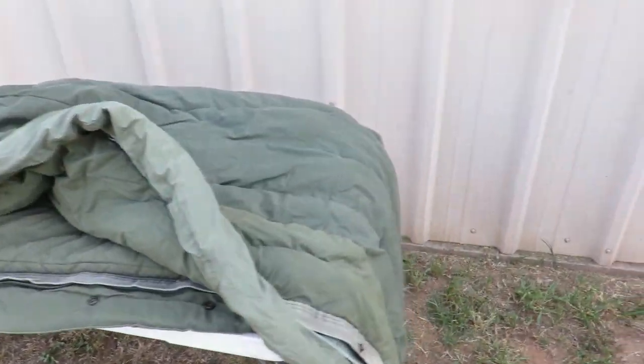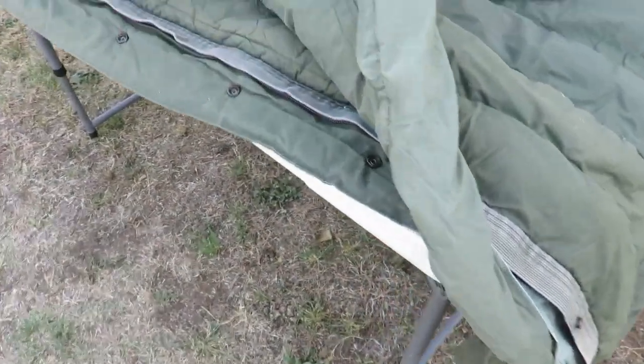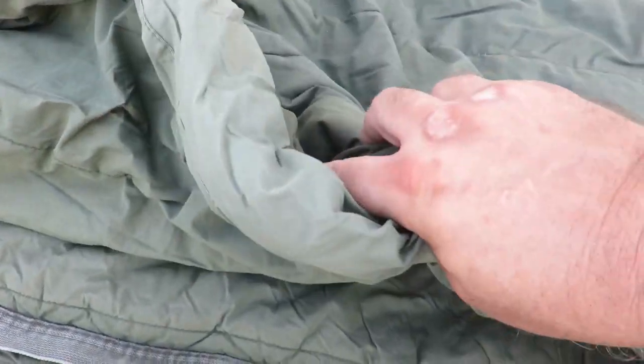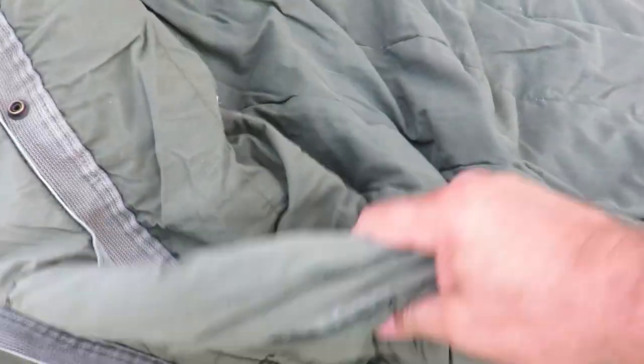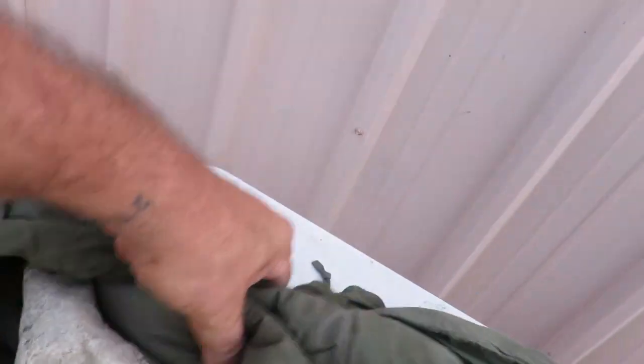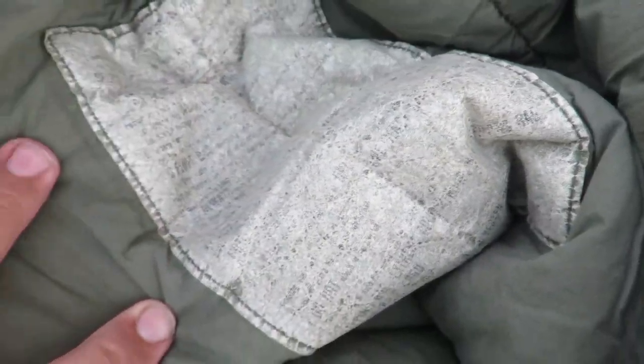Okay, you can tell it's a mummy. It's got the place for your feet. And it has a zipper and buttons. But man, just look how thick that is. Super soft and comfortable inside, but you can tell this is a cold weather sleeping bag. I really don't have any of the specs on it, because as you can see, the tag is faded. But this is definitely, that's the hood part for your head. But this thing is heavy duty.